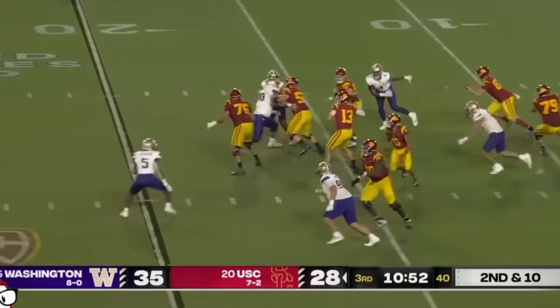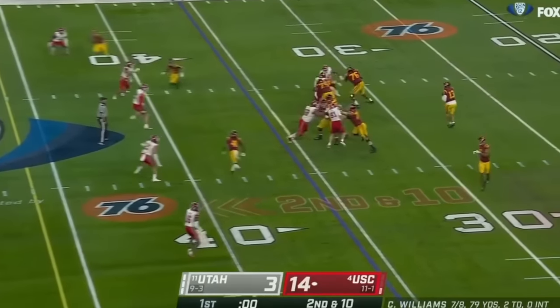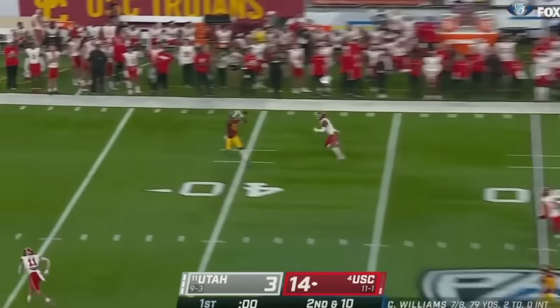Williams finds some space in the pocket, finds a man downfield. Will snap it. Williams climbing the pocket to sling it down the field.